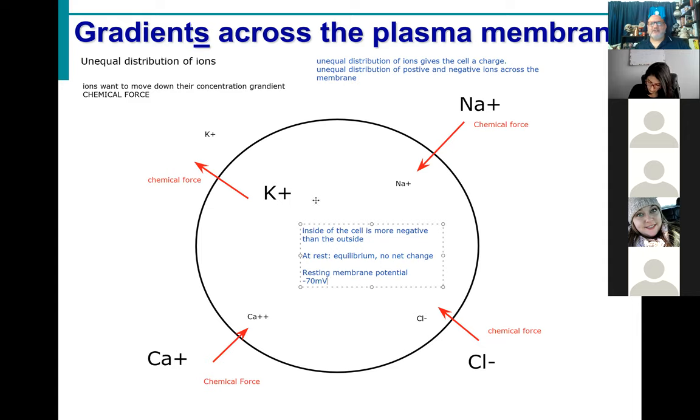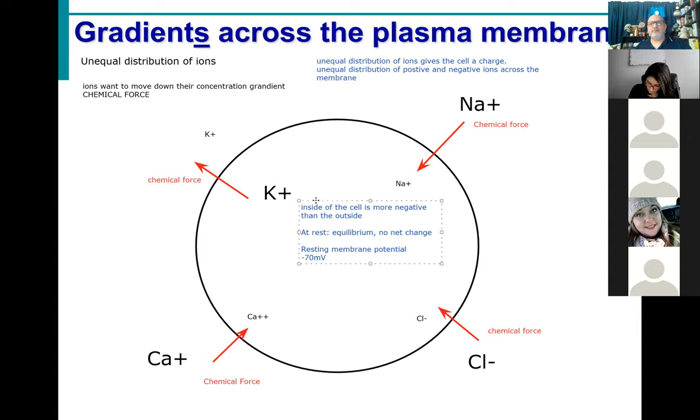So the inside of the cell is more negative, and the outside of the cell is more positive. And again, if you leave the cell alone, that cell will happily sit at its resting membrane potential of negative 70 millivolts forever. It will be happy. However, ions are like three-year-olds.